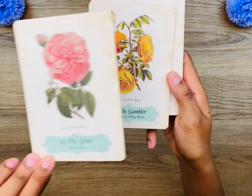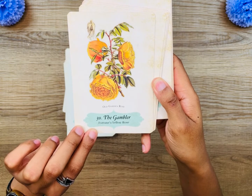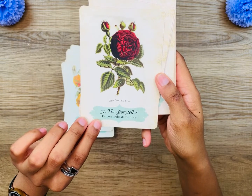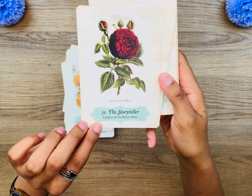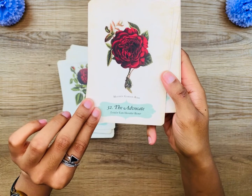Pretty straightforward. The number 30, Gambler, Fortune's Yellow Rose. This is really beautiful. The Storyteller, number 31, Empereur du Maroc Rose. I don't know why I bother. The number 31. The number 32, the Advocate.